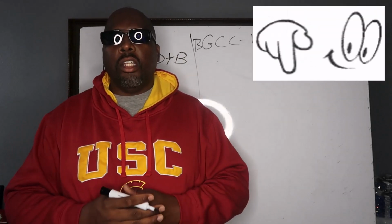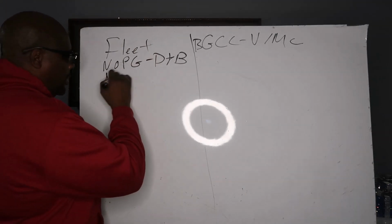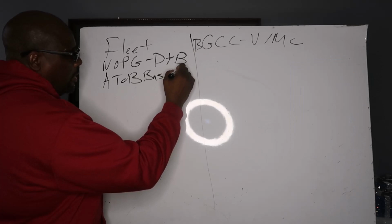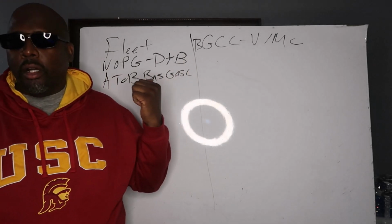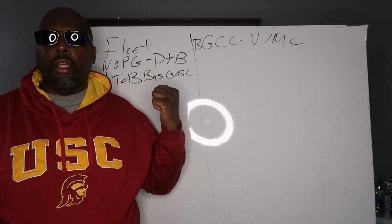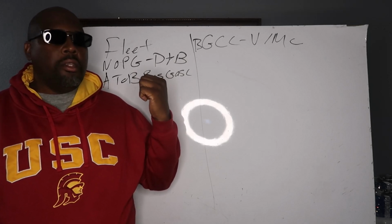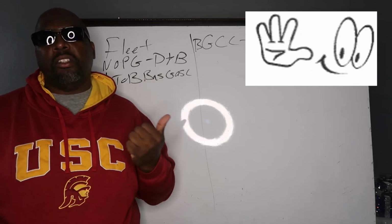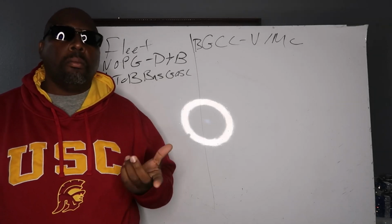Now, the type of cards that actually allow you to do that and help you do that, you have the A to B business gas card, okay? That's one of them. You can do it with no PG, no credit check, and it reports to Dun and Bradstreet. With some fleet cards, you may not know that you can't have multiple fleet cards. If you have multiple fleet cards on your business credit file, they will tell you to shut one down in order to get their card, okay? So just keep an eye out for that.